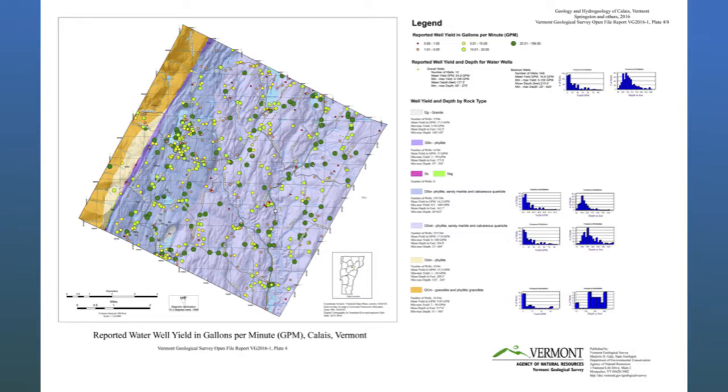And this is for the town of Calais. So you're obviously right in here. We did this, I think, in 2016, just putting the data together. So remember what I was talking about? All the wells that could be accurately located in Calais are shown as dots of different colors, right? Then every dot is coded by color and size. So these are all wells drilled into bedrock. But if you look at the scale here, the lower yields in gallons per minute are in the reds and the orange, yellow, and the highest yields are shown in green.